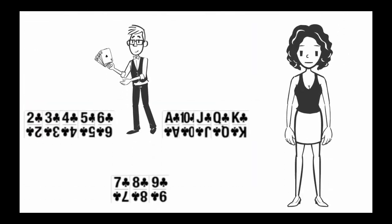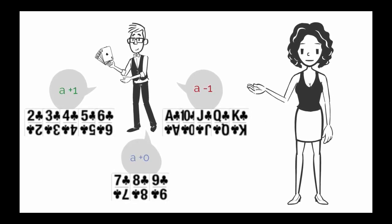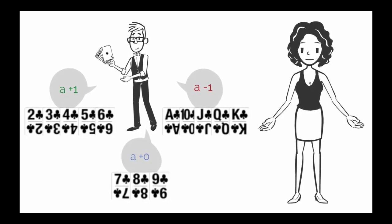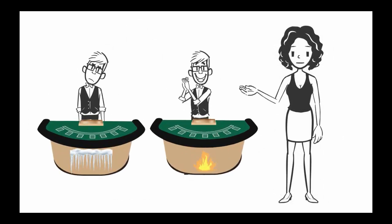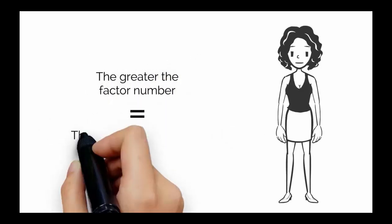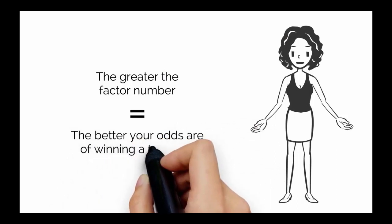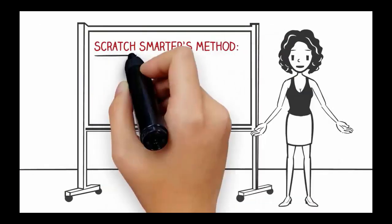For example, instead of continually comparing odds, professional gamblers simplify the count using a -1 or +1 for different card ranges. To identify hot or cold scratch-off games, we've invented a similar method called the Smart Factor method. Basically, the greater the factor number, the better your odds are of winning a top prize. Here's the simplified science behind Scratch Smarter's method.